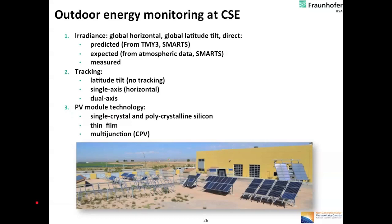So we're throwing out into the field a lot of different variables. Again, with the irradiance and spectrum, we're going to be trying to predict it. We're going to be doing expected results by measuring aerosols and, of course, measuring it. We're also going to have tracking and all flavors of tracking, too. So you want to understand whether a module's performance is falling off just simply because it's on a rack versus a tracker. So we'll have latitude tilt, fixed, no tracking, single axis, and dual axis.